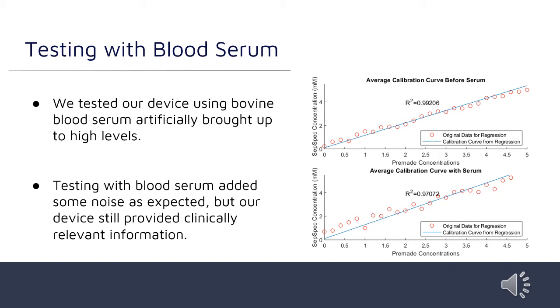Here we have a calibration curve before serum with an R-squared value of 0.99, and here we have it for a range of 0 to 5 millimolar. And so we tested our device using bovine blood serum, which was artificially brought up to high levels of lactate concentration. When we tested with blood serum, noise was brought into the model as expected, but our device still provided clinically relevant information. If you look down to the second graph, our R-squared value is slightly lower, but still very high, indicating that the model is still a good linear fit for this data over this range.